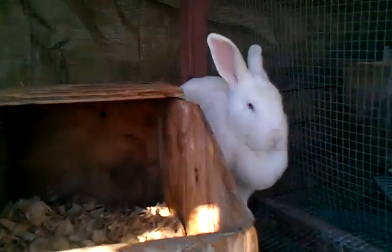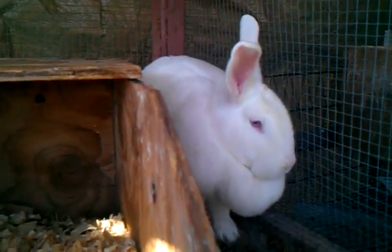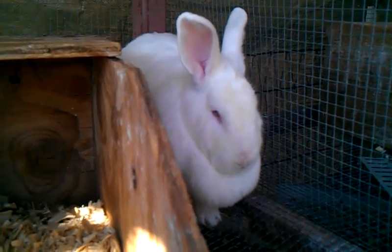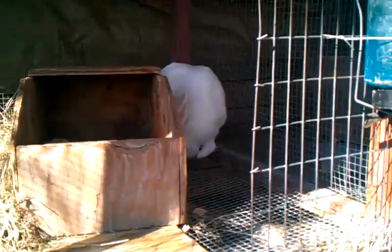So this is Darby. She's a New Zealand. She's about 2 years old, and we're waiting on her to have a litter any day now. We'll see. We had a hard time getting our bucks to recuperate from the hot summer we had this year. Extremely hot summer. So it's taken us a little while.